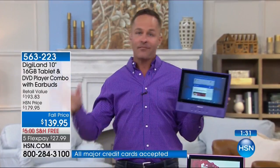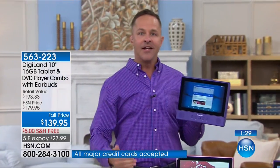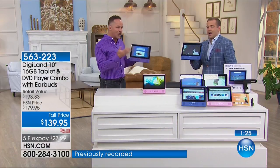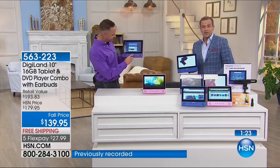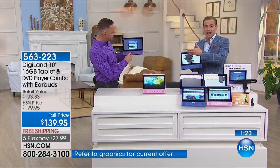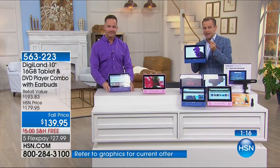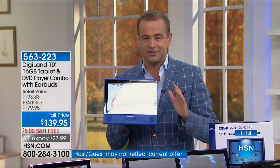It's one thing to have the convergence of a DVD player and the convergence of an Android tablet. It's quite another for it to function this seamlessly in an early generation. And all of these demonstrations are live. I mean, everything you're seeing Aaron doing is live before your very eyes. You've not seen anything be so darn responsive, so fast.